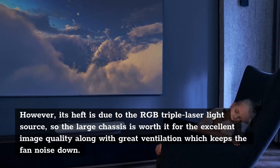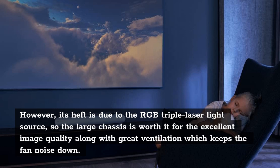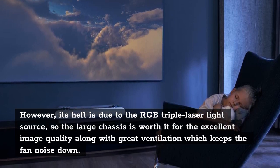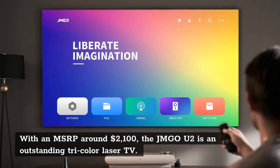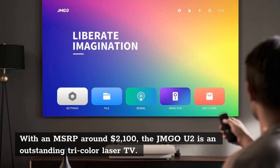However, its heft is due to the RGB triple laser light source, so the large chassis is worth it for the excellent image quality along with great ventilation which keeps the fan noise down. With an MSRP around $2,100, the JMGO U2 is an outstanding tricolor laser TV.